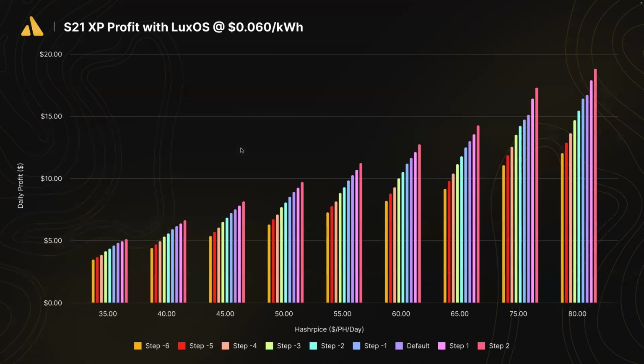Looking at a similar chart, but using the S21 XP as an example, you can see that because the default efficiency is higher on this miner, the lower hash price environment does not call for a heavy underclock. So this chart looks quite different. In nearly every hash price scenario we're looking at, it appears that the +2 overclock is the most profitable option. Again, we're assuming our power cost here is 6 cents per kilowatt hour. Over time, if hash price trends down significantly, then that may change.